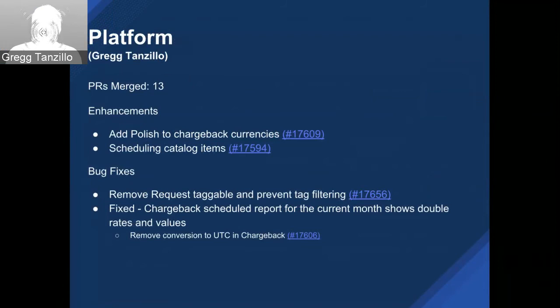And then Libor made a fix to chargeback, where it was showing double rates and values. What was really happening, it was a UTC conversion issue, and for the period, it was actually falling into the previous period, so we actually got the same values for the previous period, and that's all fixed up as well.